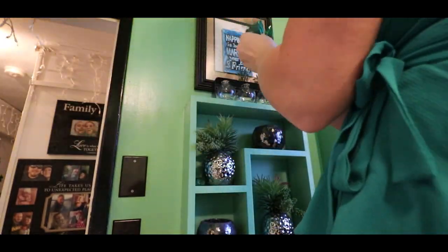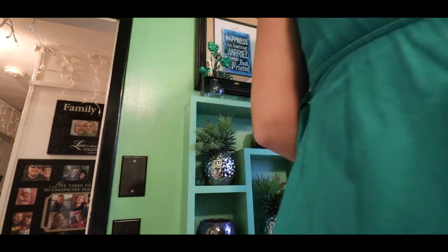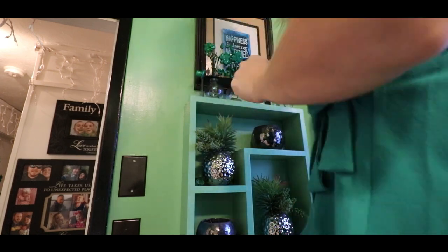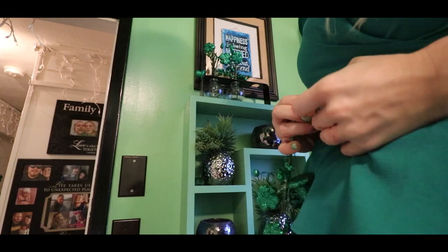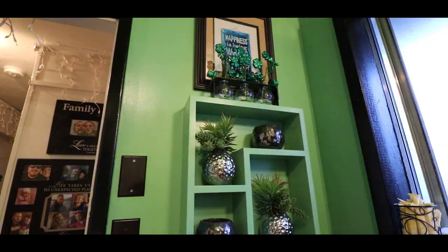I have some shamrock picks that I'm going to be adding to these little glass jars. I'm just twisting the wire around my finger to make them a little bit shorter. And by twisting it around your finger, it kind of makes the twist look a little bit more decorative versus just bending it in half.